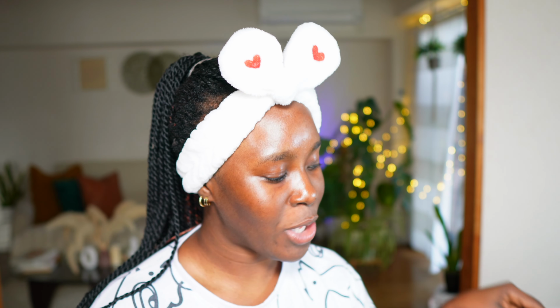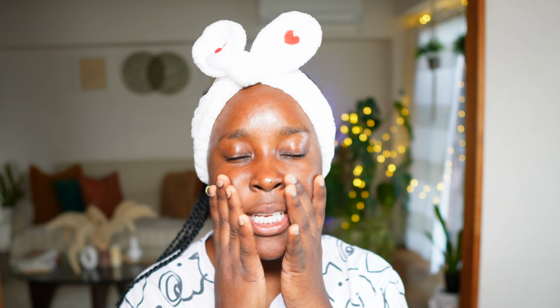So today we are going to be using a few products. I'm going to be doing my skincare routine. I'm actually going to be using the peeling solution on my skin right now because my skin is a little bit congested and so forth. I have also been using the peeling solution very frequently, and the reason why is because I am not currently using any glycolic acid on my skin.